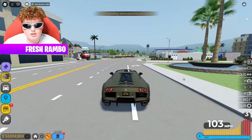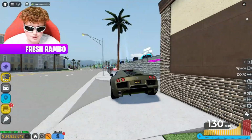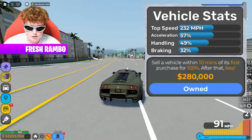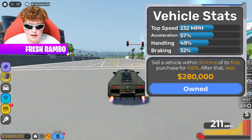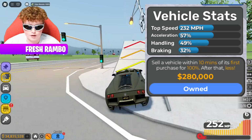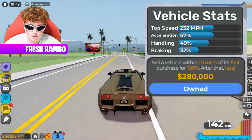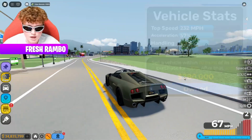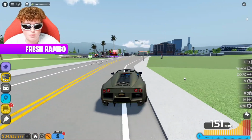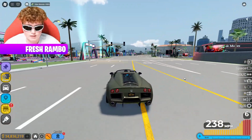Right, the 7th best car in Driving Empire is the Noble M600 Speedster. Now, this thing has pretty good stats. Top speed of 232 miles per hour, acceleration of 57%, a handling of 49%, and a braking of 32%. Now, that handling is terrible. But I would say this car is more for top speed because it's only $280,000 and it goes 232 miles per hour. So yeah, if you just want some budget car that goes really, really fast, this is your car.